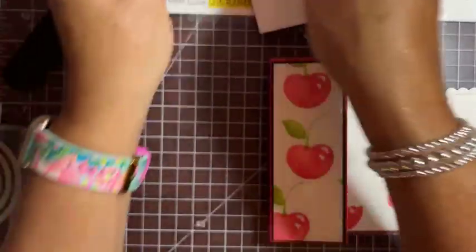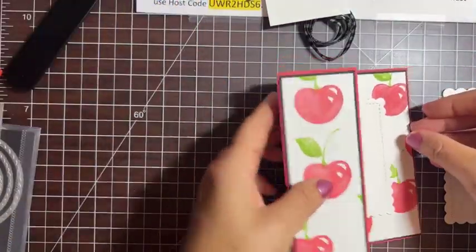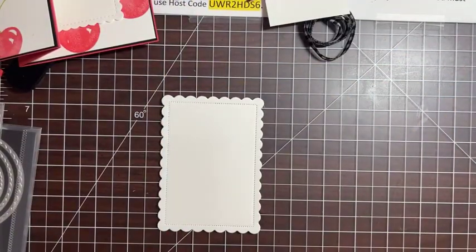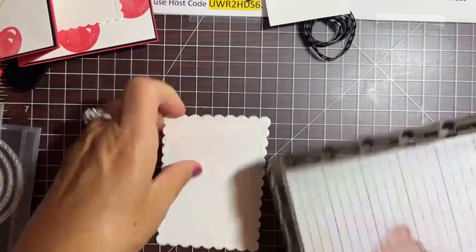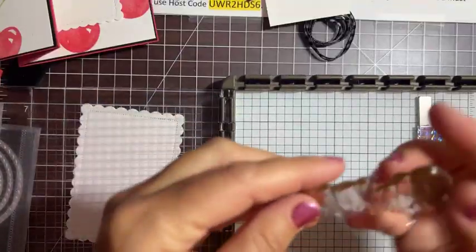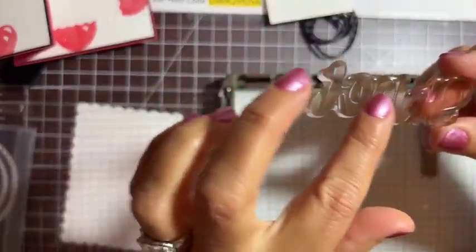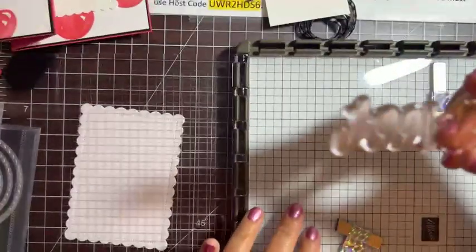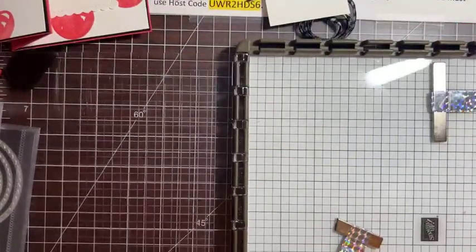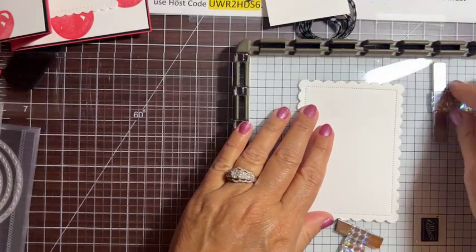Okay, so on the inside I have one of those little scalloped rectangles, and I'm just gonna use a little bit of my seal to adhere this down right in the middle, right like that. Okay, and then we're gonna do the same thing with the bigger one right here. Before we do that, we want to do our stamping and decorating before we put it down though. So I'm going to put this aside for now, and we're going to go ahead and get our stamping done.